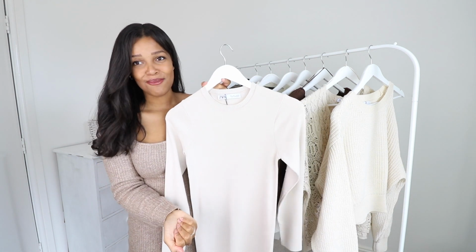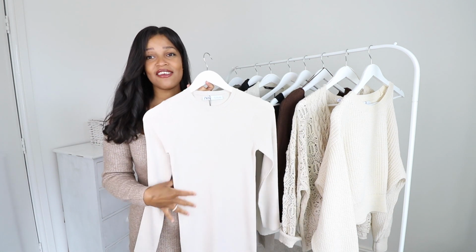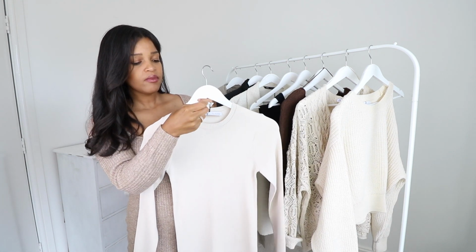If you're wearing something nice and bright and the weather's gloomy, you feel so much better. I'm in love with this. It fits like a glove. I picked it up in a size small.